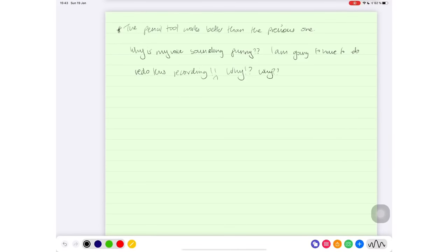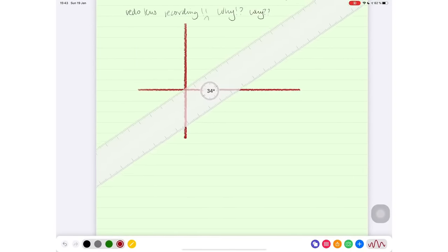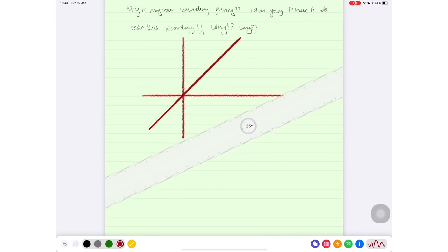The application has a ruler. The ruler in the application is actually useful because the application doesn't draw straight lines, so you need to use the ruler to draw straight lines.